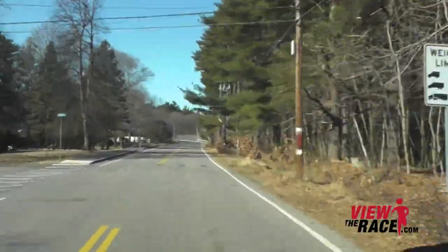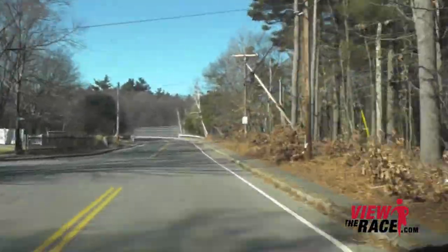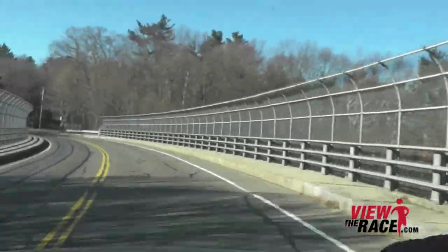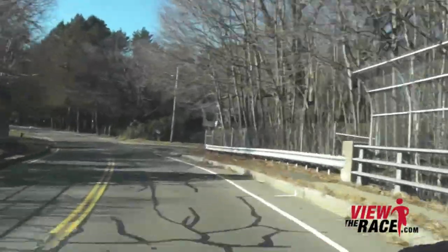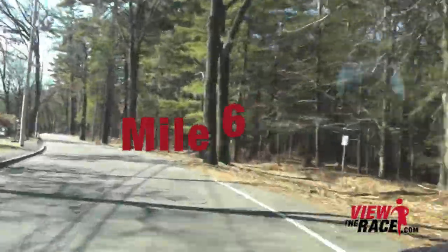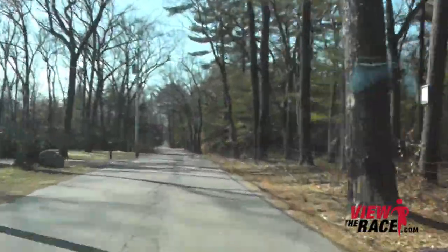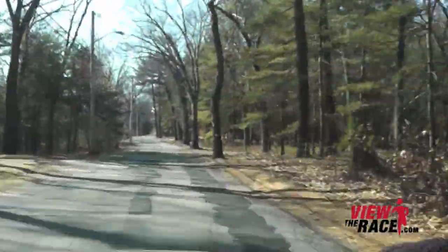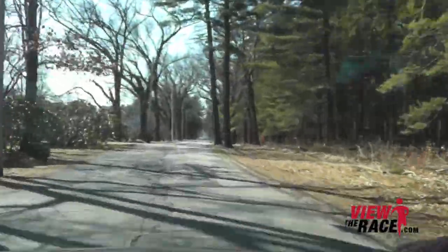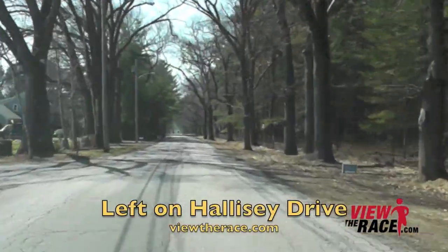As we approach the overpass to the highway, oftentimes the sun will be in your eyes at this point in the race. The terrain on this road is pretty bumpy, but the view on the right into Maudslay State Park makes it worth it.